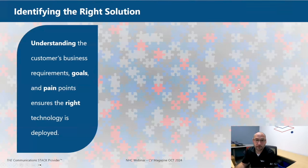So how do we identify the right solution? We just talked very briefly about four different solutions. And again, kind of what Glenn said, we maybe feel like we're repeating some things here, but it is really important. This is one of the biggest takeaways that I think anyone could have from this, and that is understanding what the customer needs and what they're trying to accomplish.